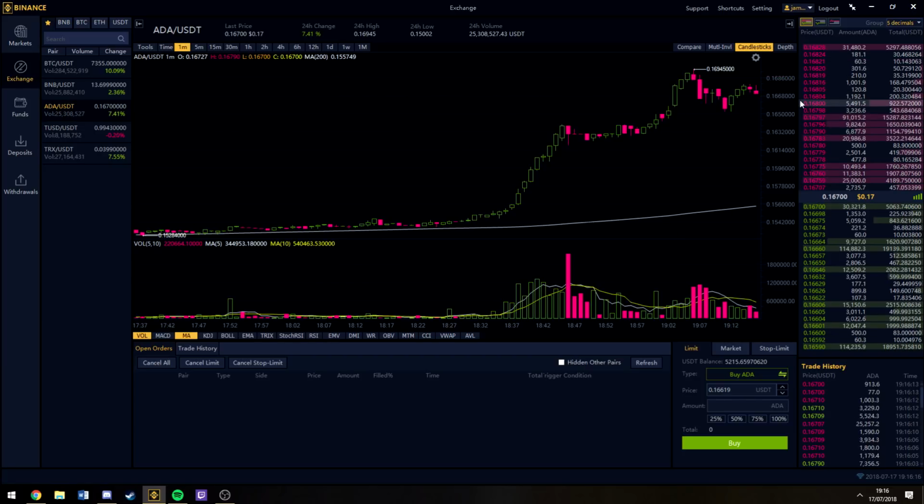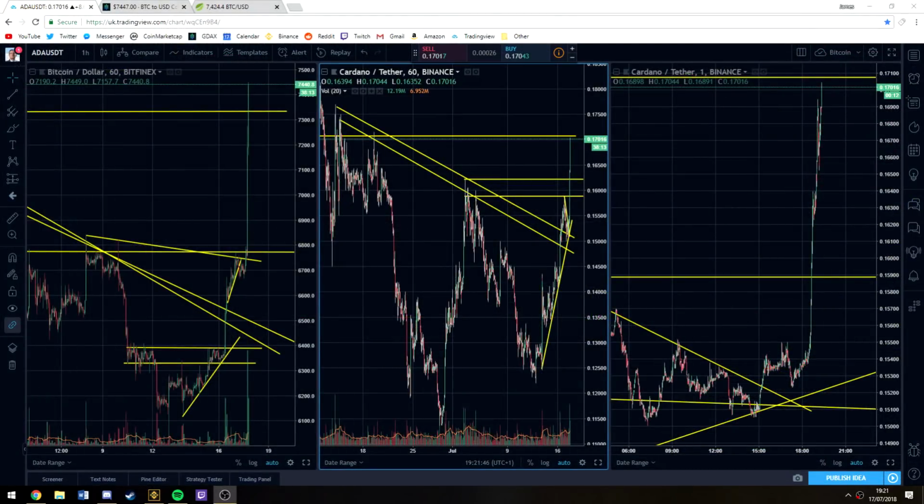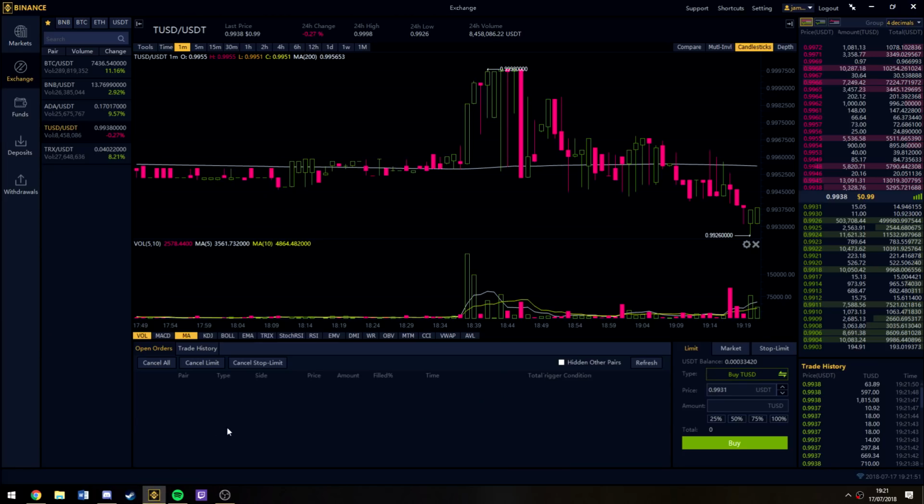We've had a very good run here, but I don't think it's worth the risk of buying it anywhere near these levels, unless we pass more resistance. So yes, Bitcoin is going up again. Cardano has passed the 17-cent mark, but I am not going to buy. I repeat, I'm not going to buy.